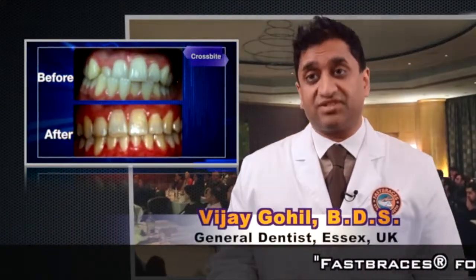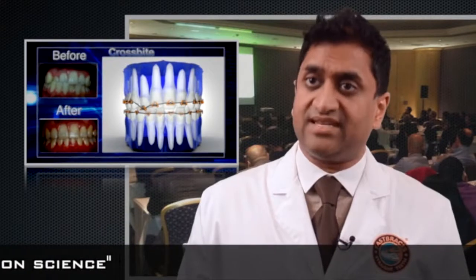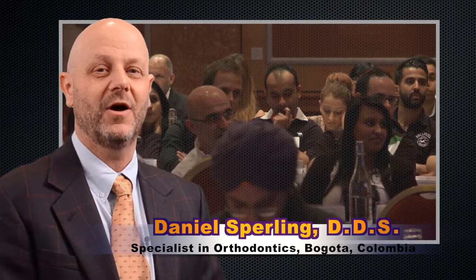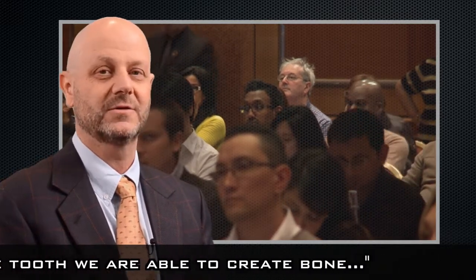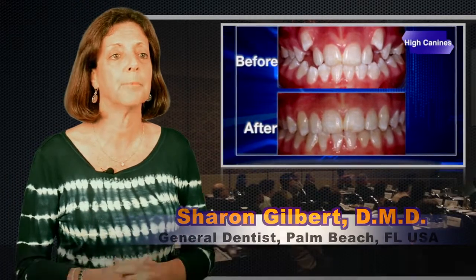Fastbraces for me has been based on science. I've looked into the research, I've seen the university studies that have been carried out with the product. We move teeth differently with Fastbraces, and we look at the alveolar bone and where we need to grow bone to allow the teeth to sit into the right position. Orthodontitis is the new concept that has been introduced to our profession by Dr. Anthony Viazis, which means the inflammation of the bone, the horizontal loss of the bone that creates gingivitis. And by moving the root of the tooth, we're able to create bone wherever bone was lost. So that's amazing. We actually have a real diagnosis, a real term for the diagnosis, and the causative factors that come because of that diagnosis.